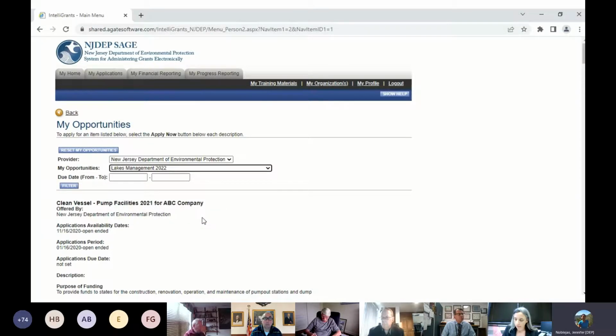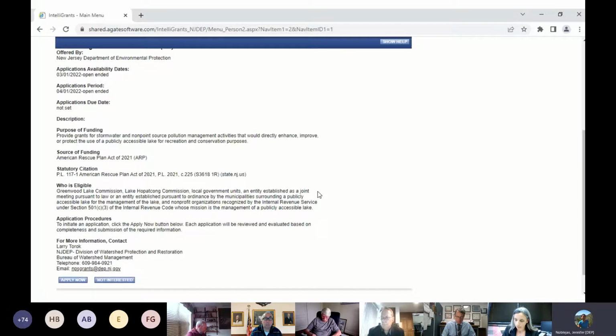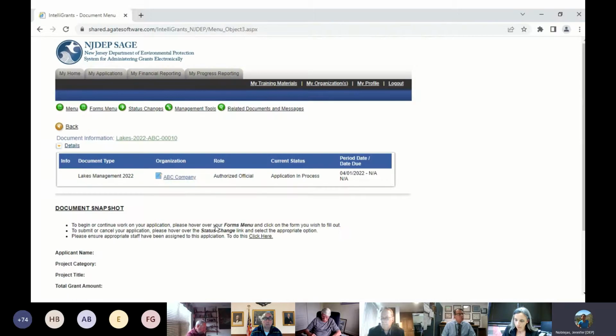You will click on the Filter button, and then the opportunity will show up. And then you will click on the Apply Now button. This is the application document.